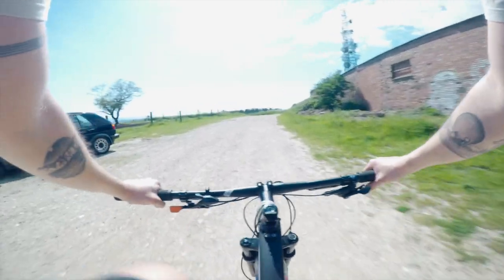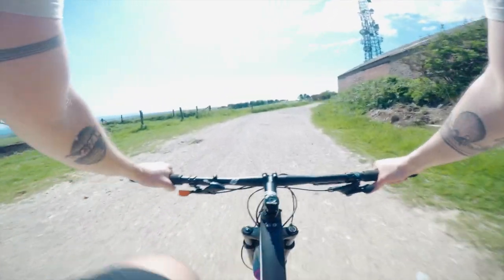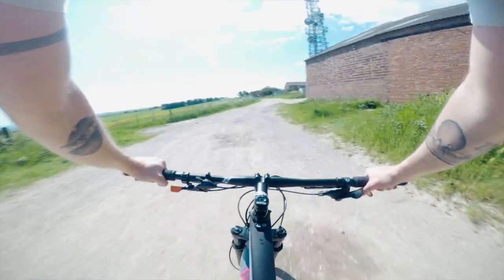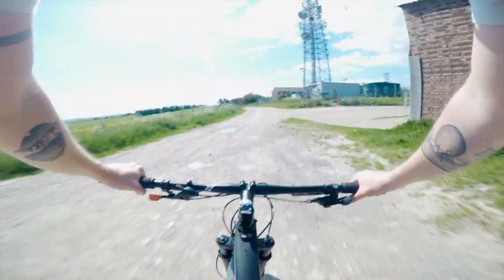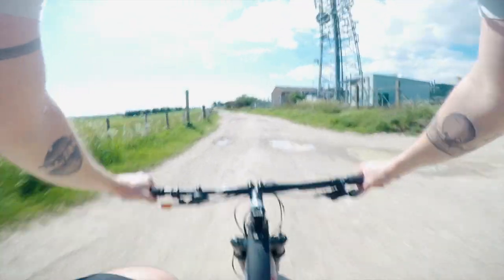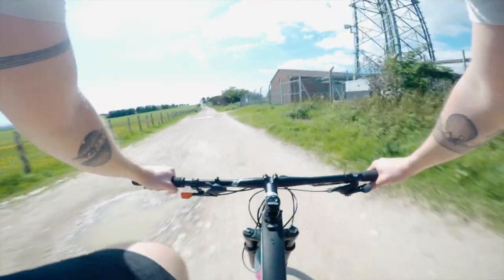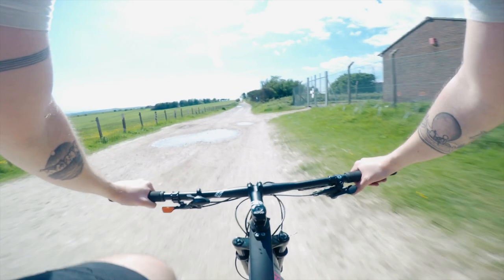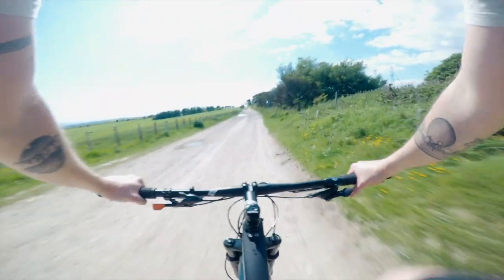And on the way back going to go to a bike park at Tidworth, and not done any park riding since the end of last year. No, actually beginning of this year, and I am not ready. But it'll still be fun. It'll be good fun.